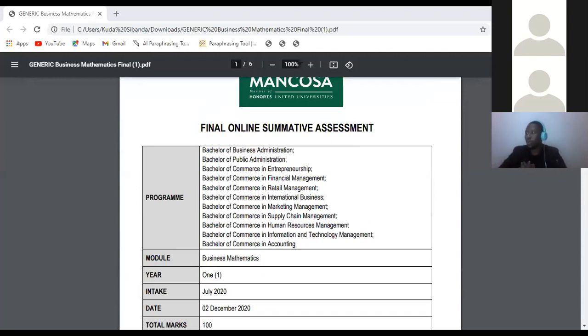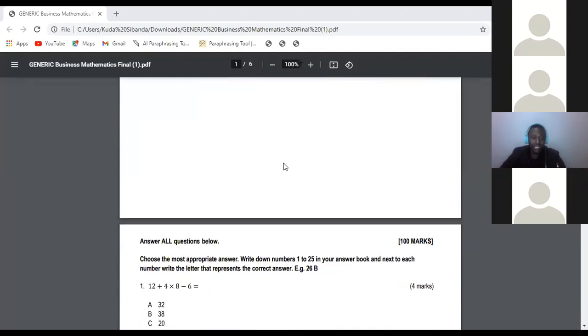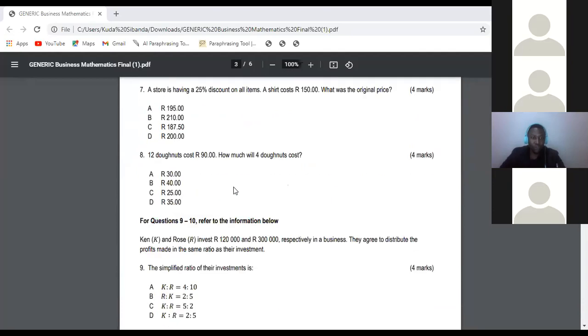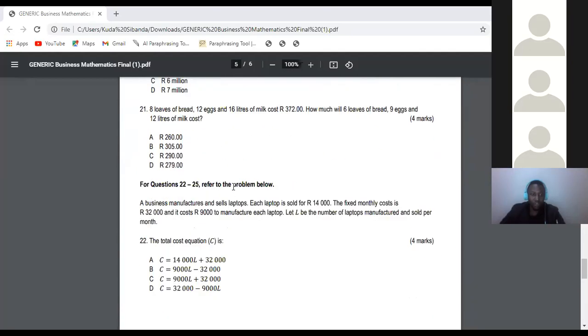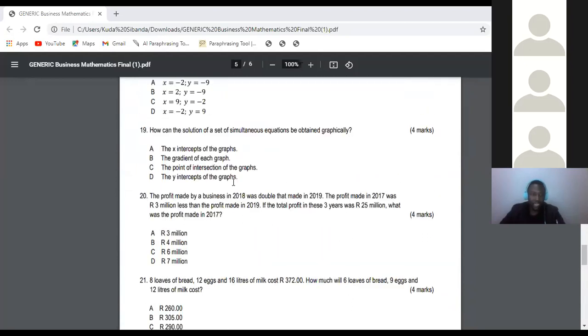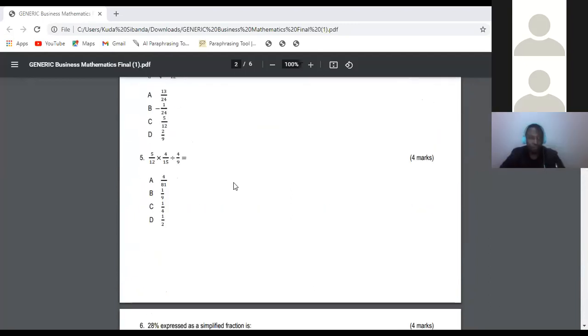So all is well. All right, I'm seeing Collie is asking which question paper is this. So this is December 2020, right? So it's the one that was written, I think, last intake. So this is how your question paper will be like. It is out of 25, and each and every question has got a weight of 4 marks.